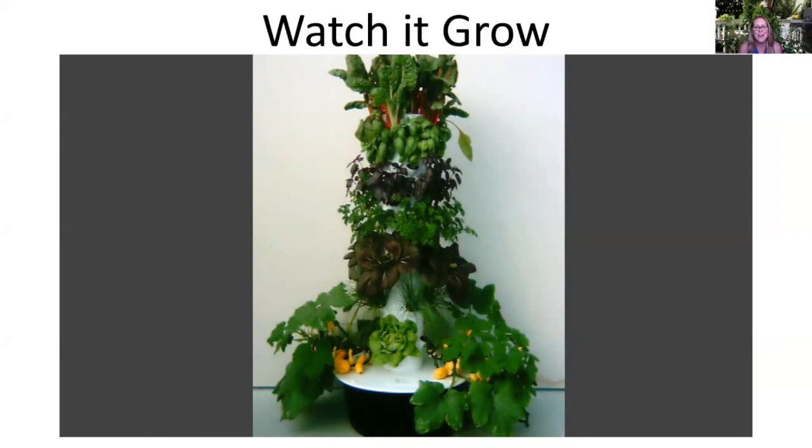Don't you just love it? Look at that, fresh herbs and squash and things. So before the second payment's due, you're already eating off the tower. There's no way I could ever have done that in my dirt garden.